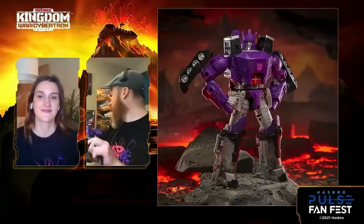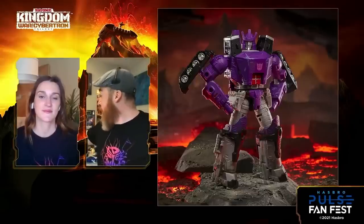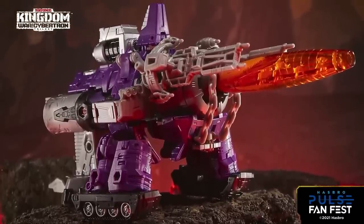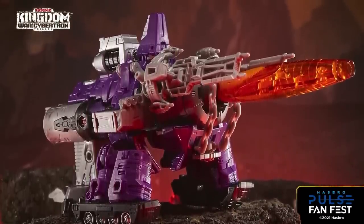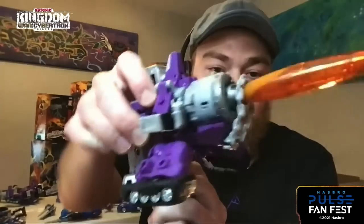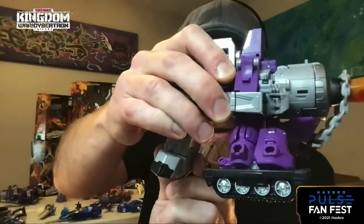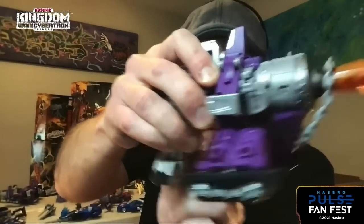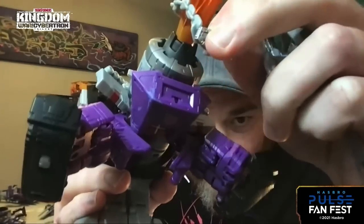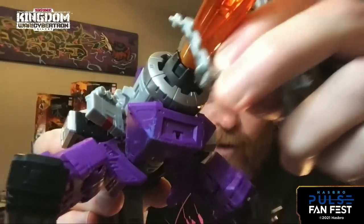Some really nice paint applications. And let's not forget to talk about this amazing gun turret mode. It just harkens me back to the old G1 days. But as you can see here, these pop off. You have articulate abilities here, which is amazing. Even the back of the gun turret can move as well. So you can pose it out as much as you want. You can see the Matrix of Leadership does fit in nice with a nice little slot right there.